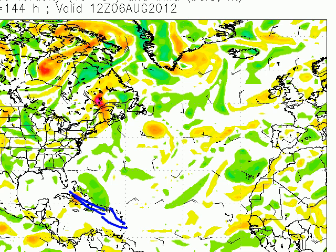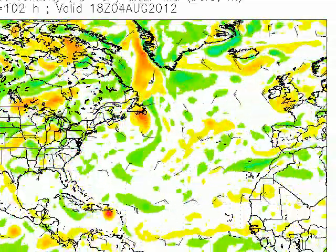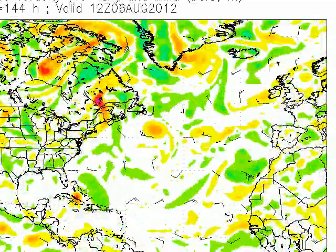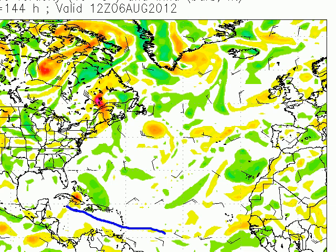Some more model runs have shown anything from a system moving out to sea to getting into the Gulf to landfall in New England. But all of this is just speculation. We don't have a closed off low-level center yet, but if we get one and we head into August and we have a system moving into the Caribbean, we will have to keep an eye on it.